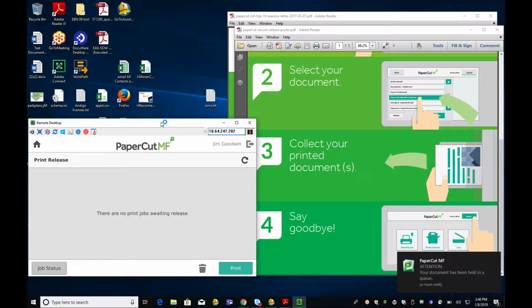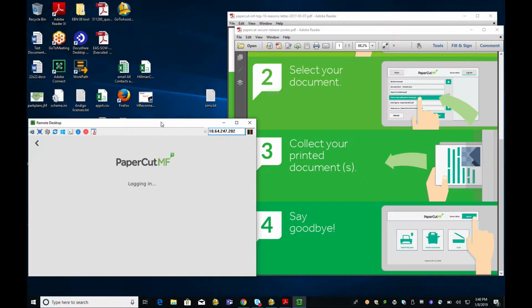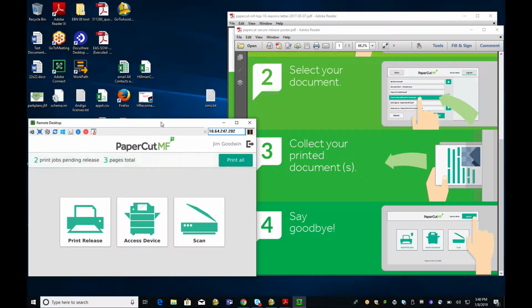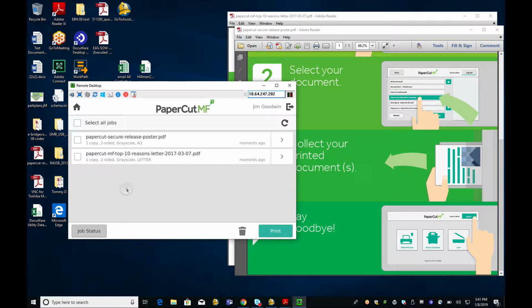I'm going to log out at the copier. We're going to log in and release, so I'll badge in. We can see the PaperCut interface in my VNC screen here. I'm going to go ahead and go to the print release area, and I will select my letter size document, the second one, and I'll try to print it.